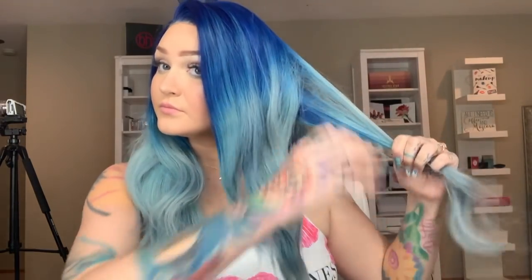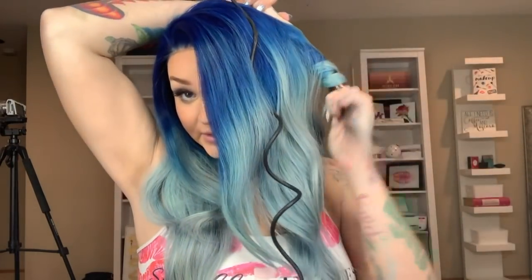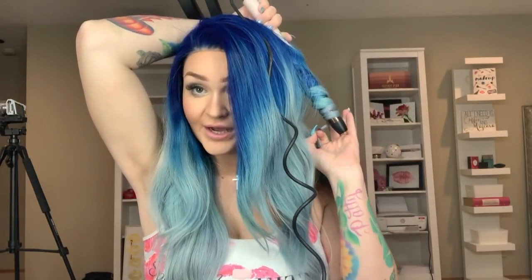Throw it back. Grab another chunk. As you can see, they're very large pieces. I don't want too tight of curls, you know what I mean? You know what I mean, jelly bean? So I'm just gonna do this to the rest of my head, literally exactly like this. I'm gonna speed it up for you guys, so you don't have to sit here and watch me curl my whole head. And then I'll be back in a minute.